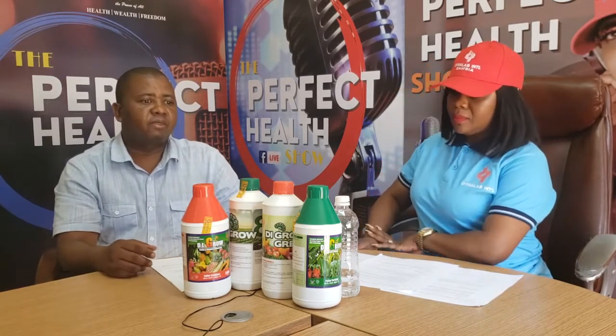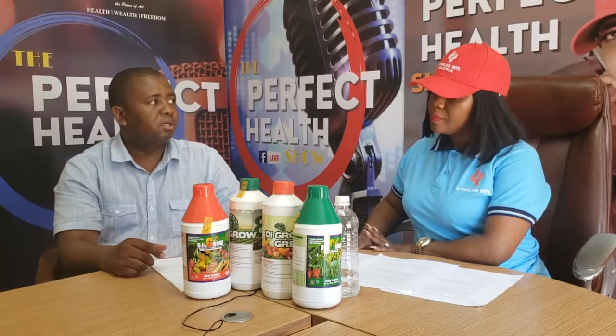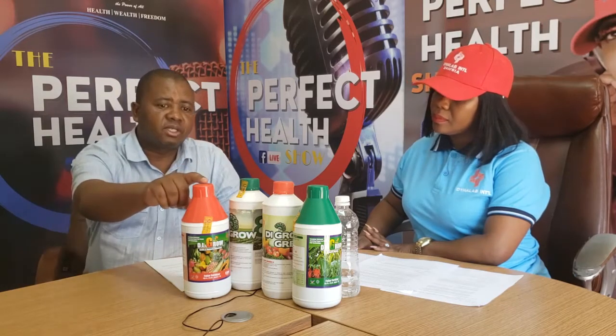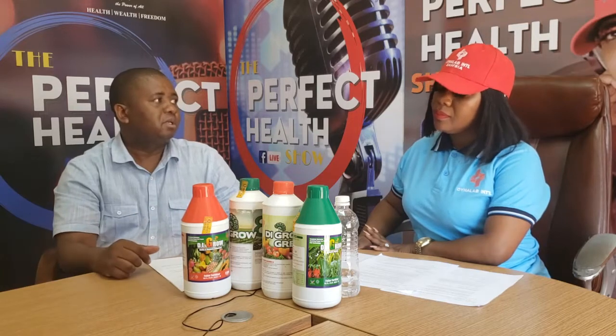liter of water. Now, when the okra is about to flower, or when it's just getting to flower, you can use the Diagro Bio-Aid for enhancement of plants and for formation of the fruit.